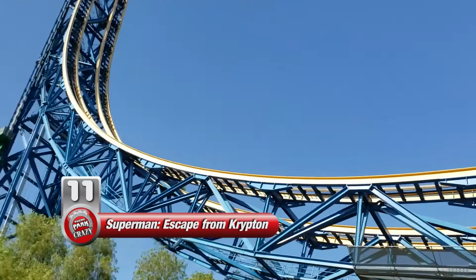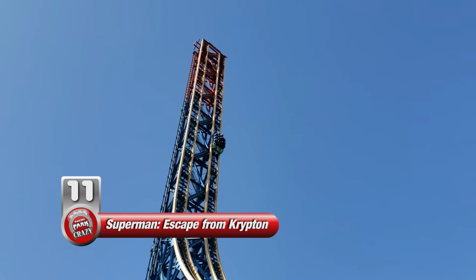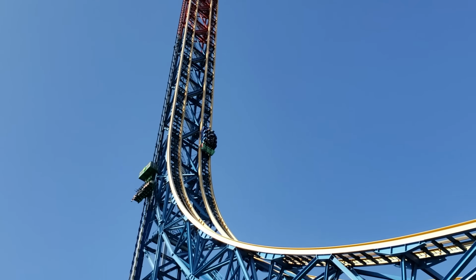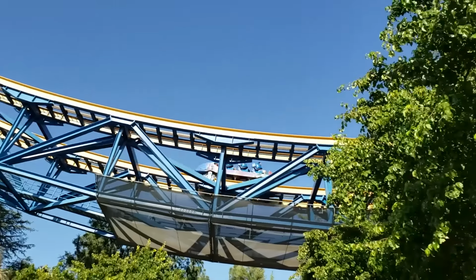And yes, I know ranking it outside my top 10 is gonna cause quite a debate in the comments section. Now before I show my reaction, keep in mind that I initially rode it in the back row. So, I just rode Superman. I don't know, I didn't really feel that much on that one. I guess I prefer forwards launches.